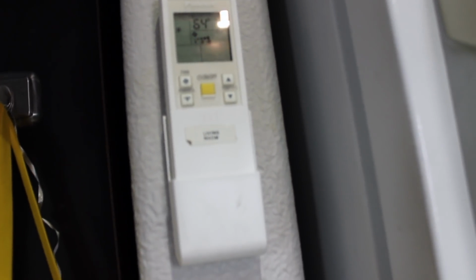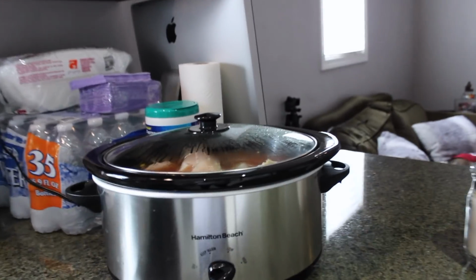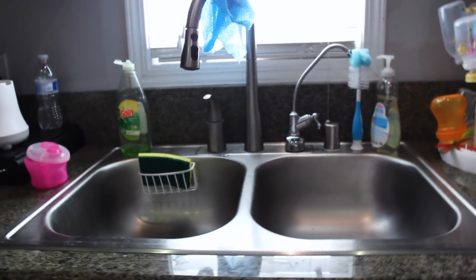These remotes control the AC. Right now the AC is off, but I love it to be on when it's cold. Over here are our pantries up there, baby's bottles. And right now I'm in the middle of cooking dinner. And then over here's the sink, and then more cabinets up there, more cabinets up there, and then more down there.